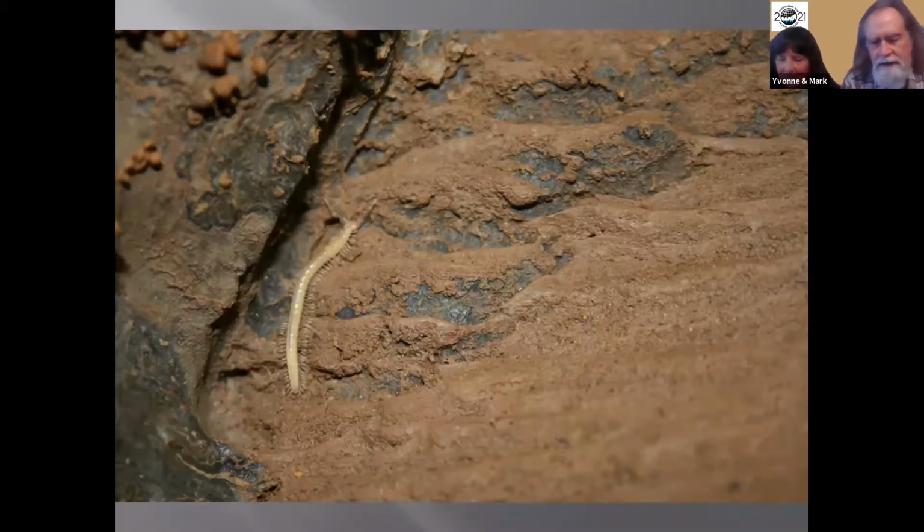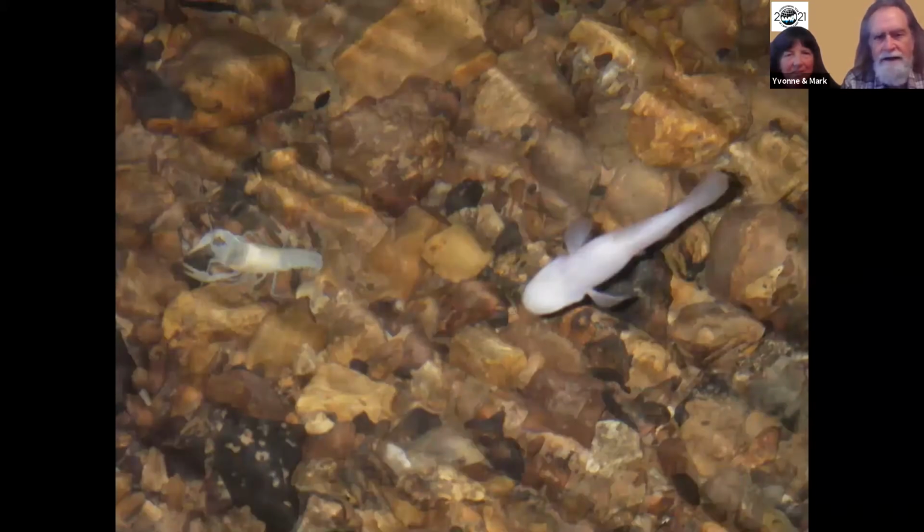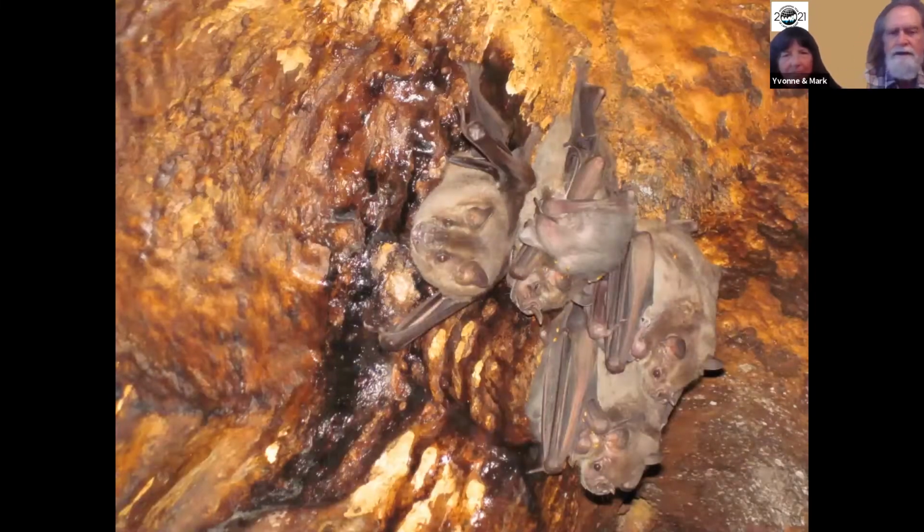It's white because if you live in the dark, you don't need any color. This is a blind fish, a white fish and a white crayfish, and they have no eyes. Not only do they have no color, they have no eyes because, again, in total darkness, it wouldn't do you any good. Bats are probably the critter that most people associate with caves.